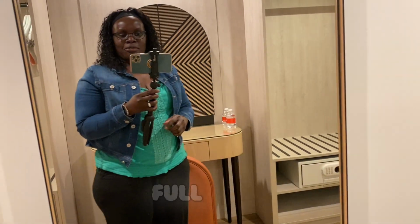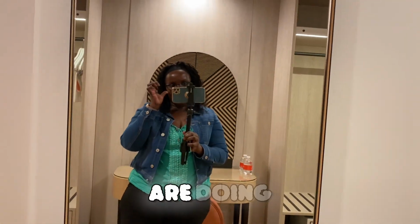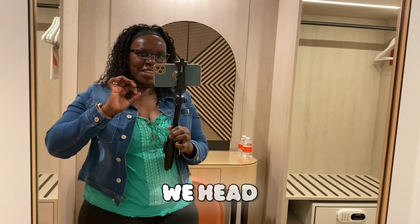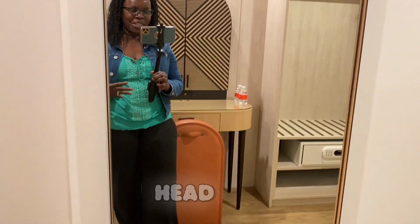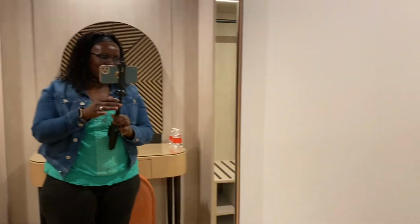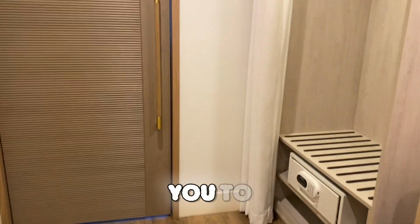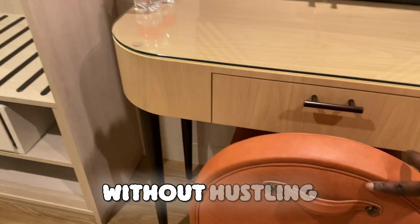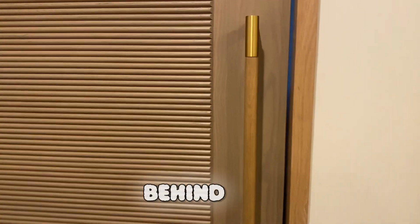And this side, there's a full body mirror, especially for us ladies who love seeing how we are getting dressed before we head out. So this just gives you a little overview on how you look when you head out. So this is just perfect. And this space allows you, let's say if you're many people, to get ready without hustling together. And then there's also a chair here. So what's behind this door? Let's see.